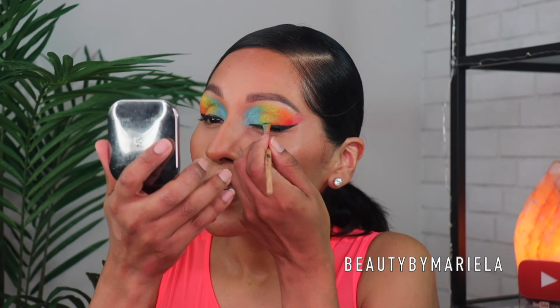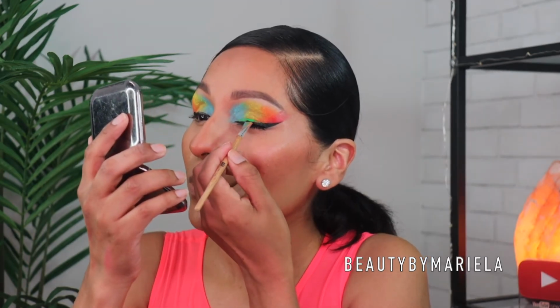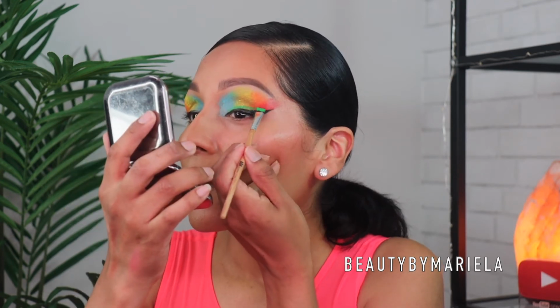So ideally what I wanted to do is that I wanted to do another liner on top of the black. It's crazy how I can't talk when I do gel liner. And my eyebrows, those are the two things that I'm like, oh god, I can't.